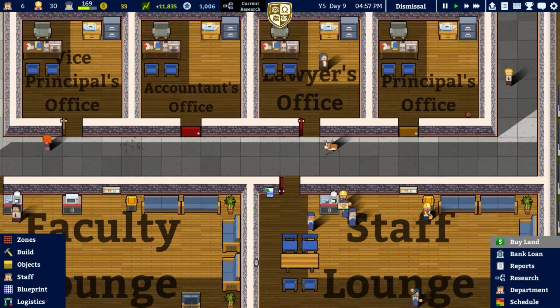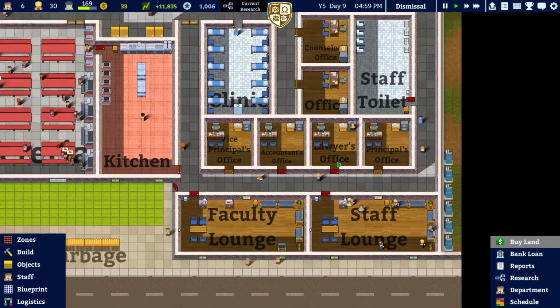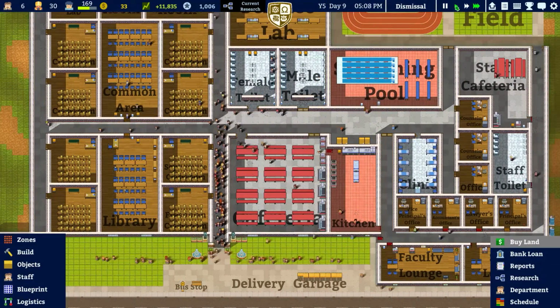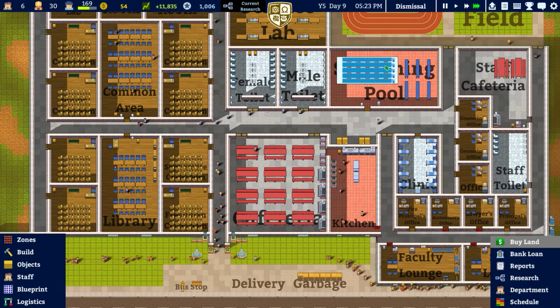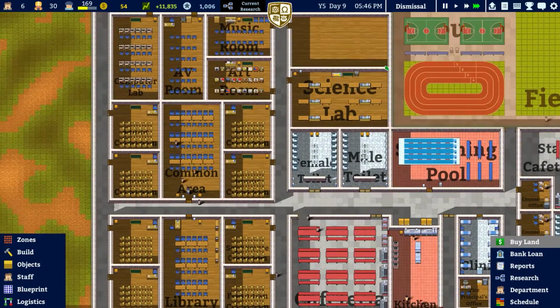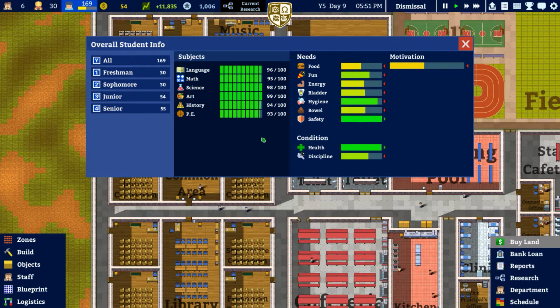Oh, they're now going home. I don't know where the vice principal is. Interesting. Anyway, that is the end of day for the school and also the end of the academic year. I mean, the academic year being 9 days, so there's only so much you can teach in that time, and there you go.